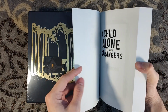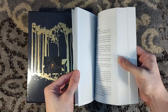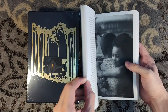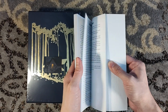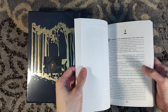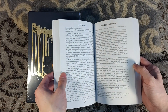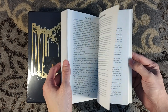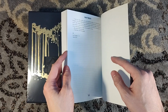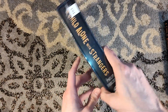So the Advanced Reader Copy is just a paperback copy. Nothing too fancy. It's just a novel proper. It does feature the artwork, Francois Vaillancourt's artwork throughout. But you can actually see it's got smaller text. Maybe it's just because the trim size makes the text feel smaller. Because it is 520 pages, and I feel like that's about right for the novel.